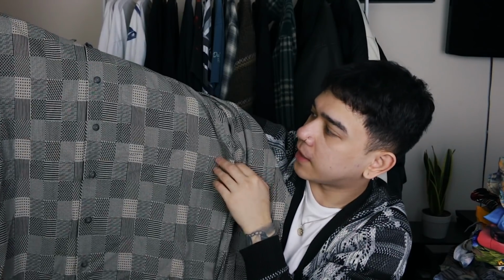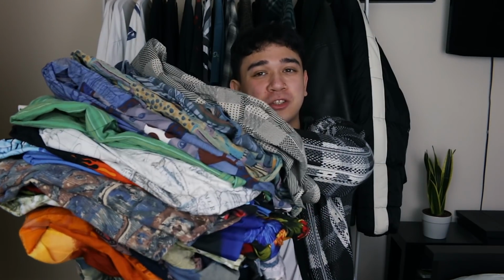I kind of like the different crosshatch type designs to it. And that's the last of the shirts. That is a mad amount of shirts. I mean, just look at this. This is all the stock that I've got so far for summer, but I guarantee I'm gonna double this by the time summer actually comes around.